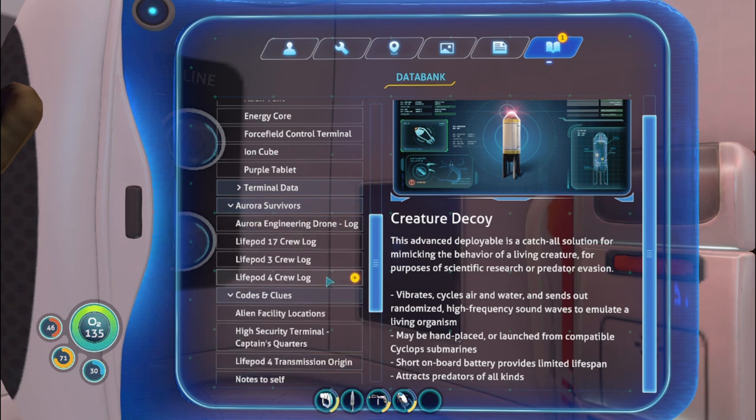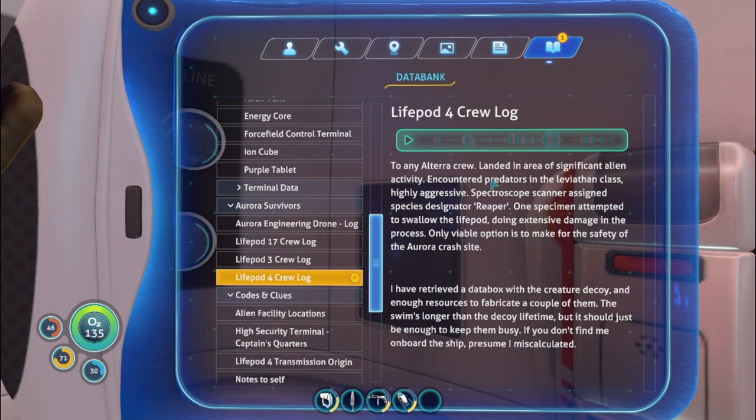To any Altera crew, landed in area of significant alien activity. Encountered predators in the Leviathan class, highly aggressive. Spectroscope scanner assigned species designator, Reaper. One specimen attempted to swallow the life pod, doing extensive damage in the process. Only viable option is to make for the safety of the Aurora crash site. I have retrieved a data box with the creature decoy and enough resources to fabricate a couple of them. The swim's longer than the decoy lifetime, but it should just be enough to keep them busy. If you don't find me on board the ship, presume I miscalculated.